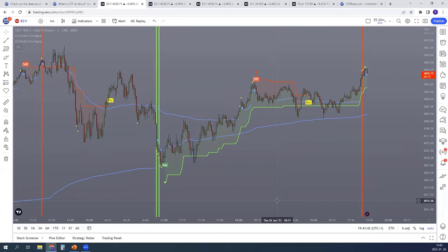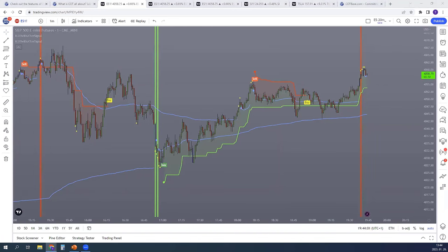You can use it as a higher time frame directional bias. So if this is our higher time frame and you see the buy at the lows, and you know that based on the higher time frame you'd be in a long trade, then you can look at only taking longs on your shorter time frame chart. You can use it as a standalone system if you just want to trade the entries.